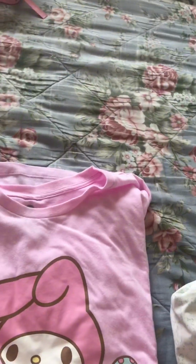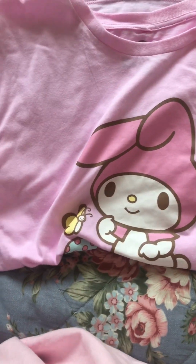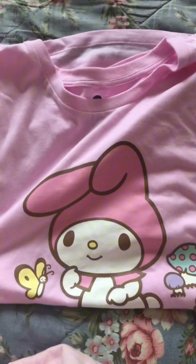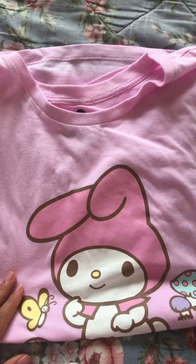The next thing I got was a My Melody shirt. I love it. Fun fact, guys, My Melody and me have the same birthday. So I'm gonna wear this on my birthday. And me and Jolina have the same one. We got them for Christmas, and it's really, really cute. And that's all I got for Christmas.